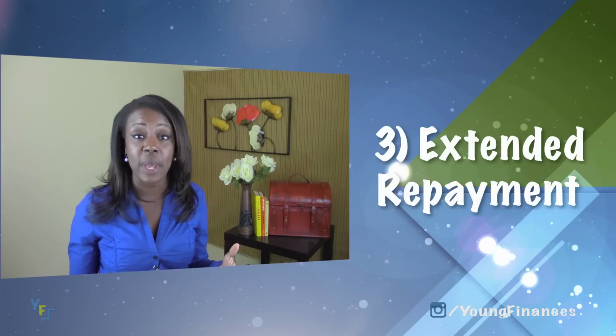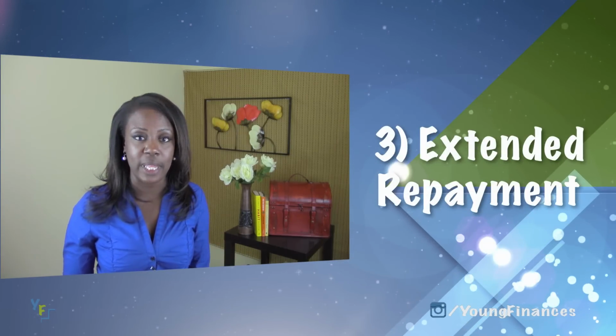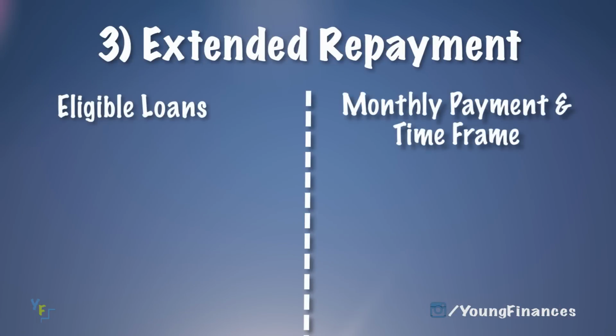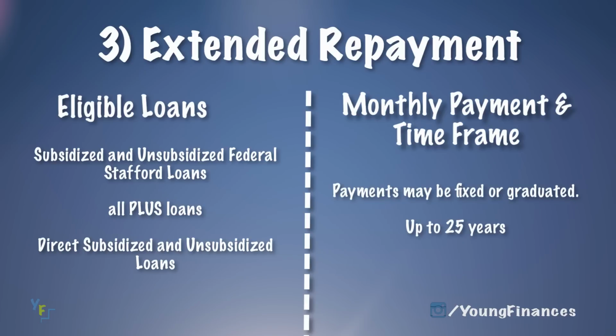Then finally, if you really can't pay off your student loan within 10 years and you need more time, then you can choose the extended repayment plan. The extended repayment plan goes for up to 25 years and you can either have fixed payments for the entire 25 years or you can have graduated payments, but it's just extended out for 25 years. This also is for eligible direct subsidized and unsubsidized loans, all plus loans, as well as subsidized and unsubsidized federal Stafford loans. Obviously, you're also going to pay more over the life of the loan in interest payments for the extended as well. So anything other than the standard, you're going to pay more.